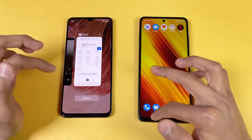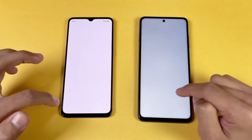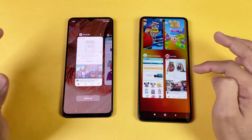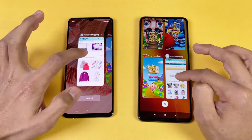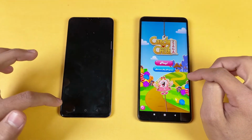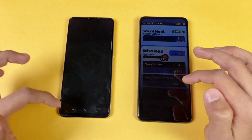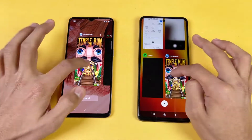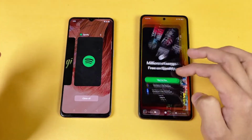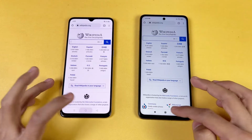And guys, now let's see the RAM measurement on both phones, and we have 8GB of RAM as compared to a 6GB phone. Phone dialer, that got refreshed. Let's see settings, again refreshed. YouTube, again refreshed. Amazon Shopping, the RAM management is really bad right now on both these devices. Candy Crush Saga, and that got refreshed only on the F15. Subway Surfers, let's see Temple Run 2. Spotify, refreshed again. And last, we are back to the internet browser, and you can see that it only refreshed on the Oppo F15.